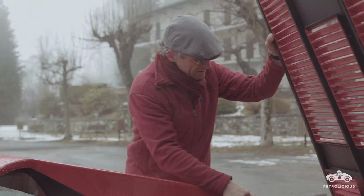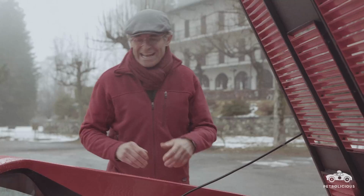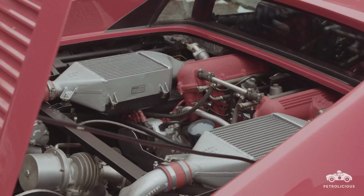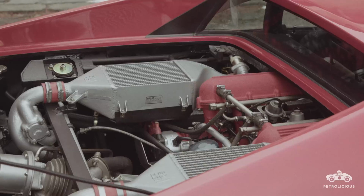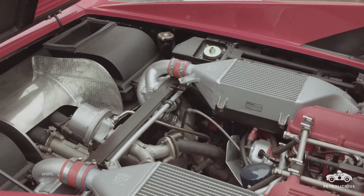To homologate the 288 GTO, Ferrari had to build at least 200 of them. Well, they wanted to have a 5-speed gearbox, so there it is. And that meant they had to put the engine fore and aft. That's the big V8 engine, nicely tucked away at the middle of the car there for weight and balance.